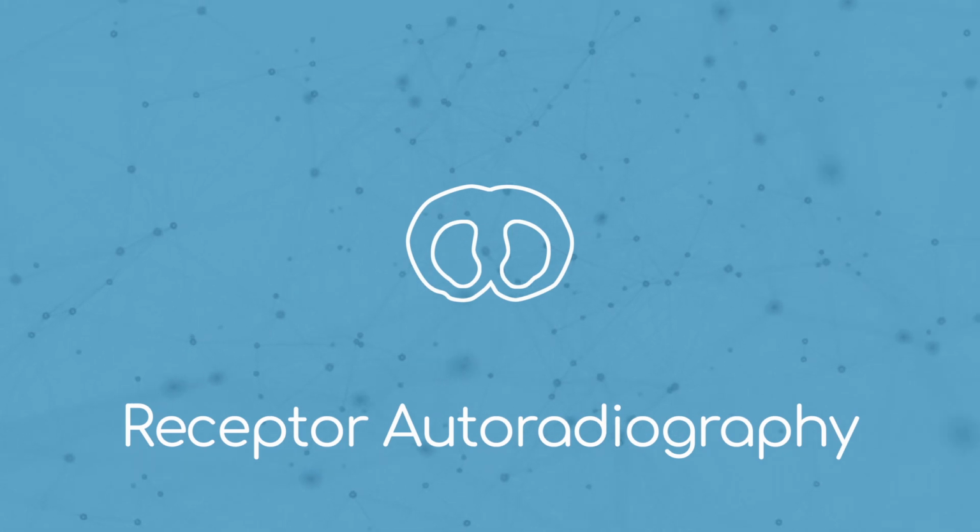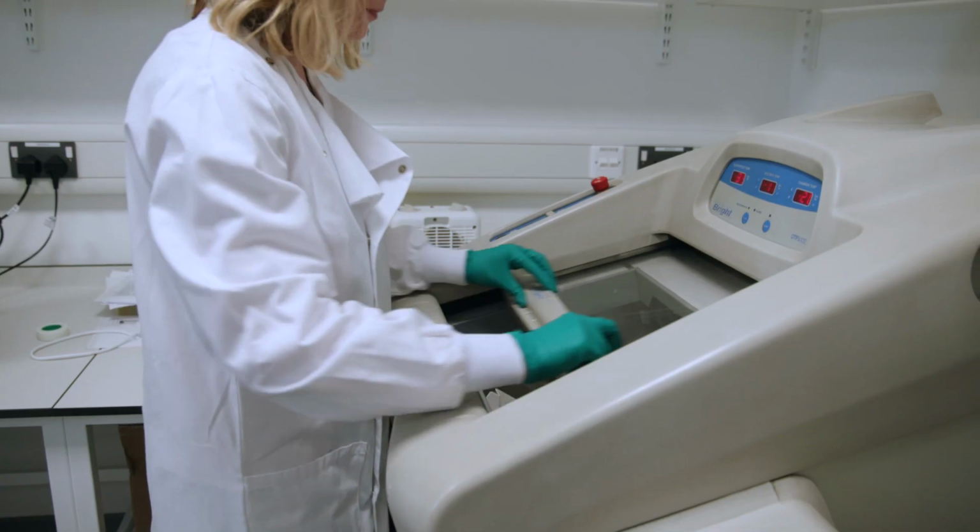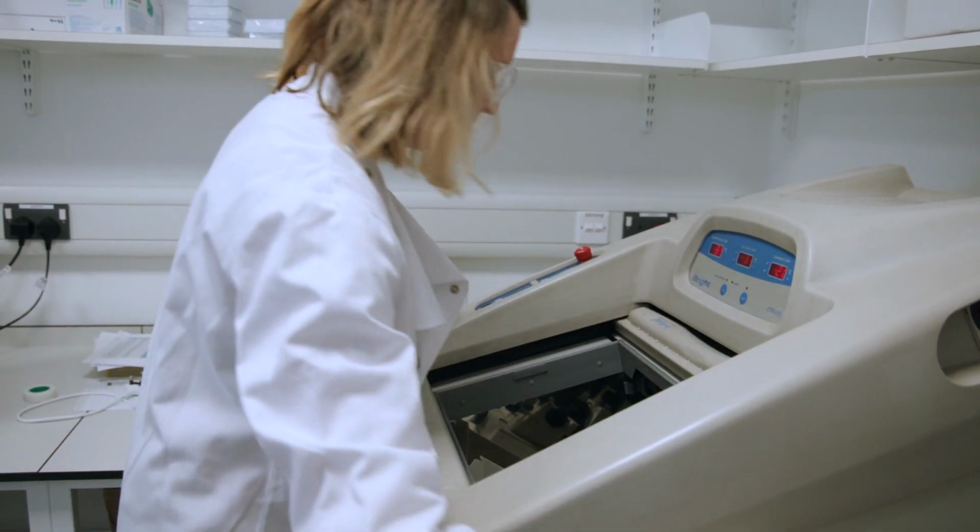The other kind of study we do a lot in the radiometric line is autoradiography. We're looking at binding of the radiolabeled ligands to a tissue section rather than in a tissue homogenate. Now, this technique is actually quite useful for ex vivo occupancy studies.